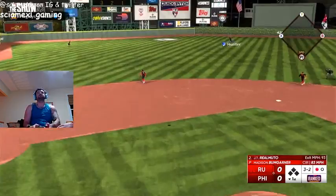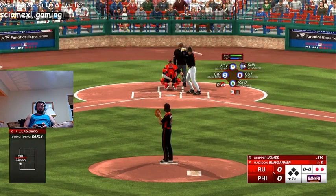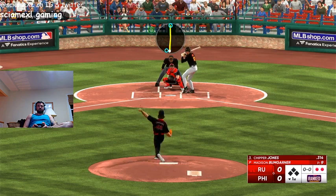In the air, out towards left center. Hunter makes the grab, and there's two gone. Every day during batting practice, these outfielders get about 10 minutes of balls in the gaps. They practice this, and when the game comes, they make the play perfectly. Chipper Jones stands in with two away as he takes a ball.